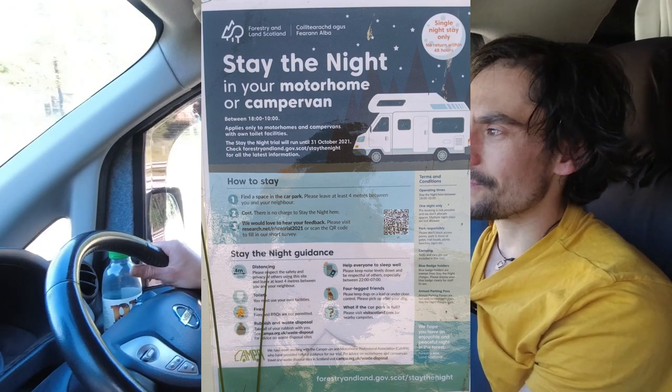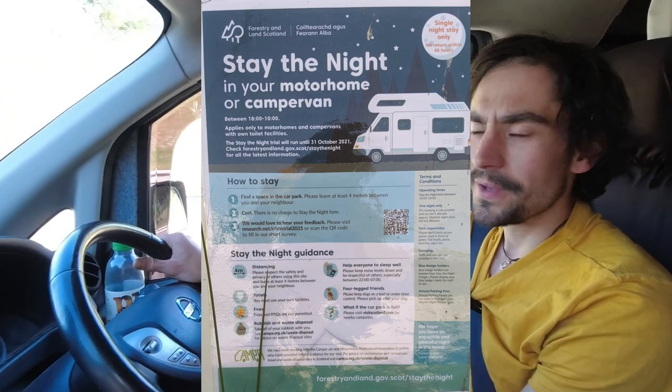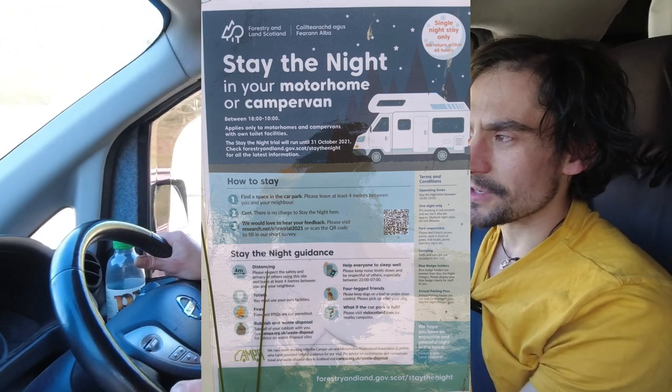It feels similar to what you have in Europe, where there are lots of dedicated motorhome areas on the outskirts of quite a lot of towns and villages, actively encouraging people to come to that area, make use of the facilities, and stay in their motorhome or caravan, as a tourism boost. So it's nice to see Scotland doing that as well.